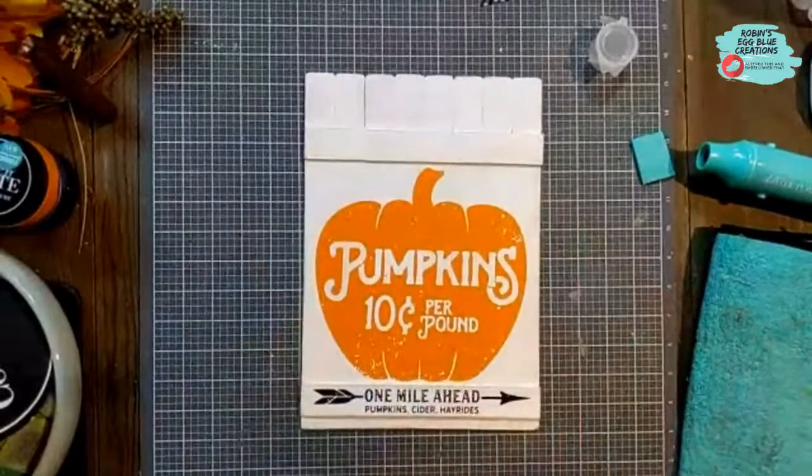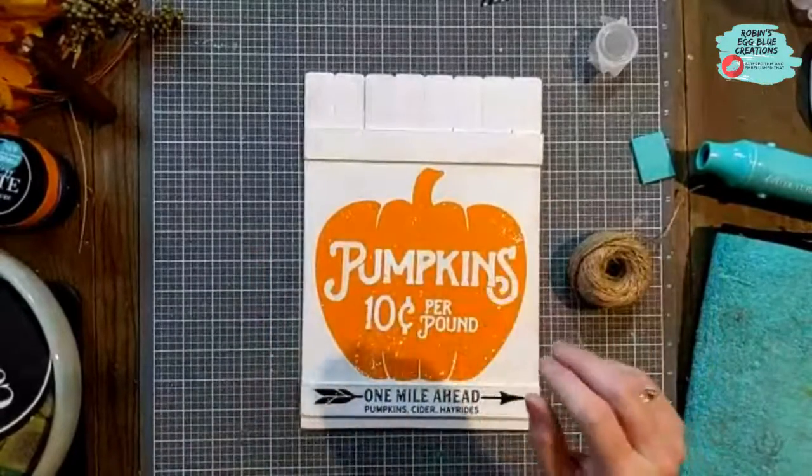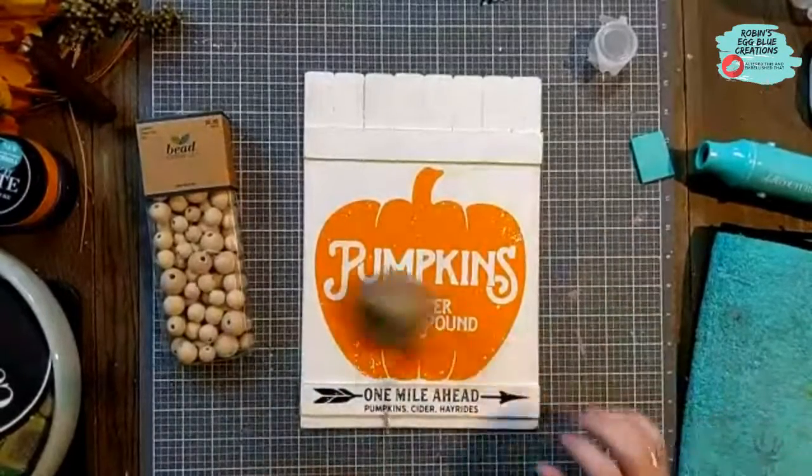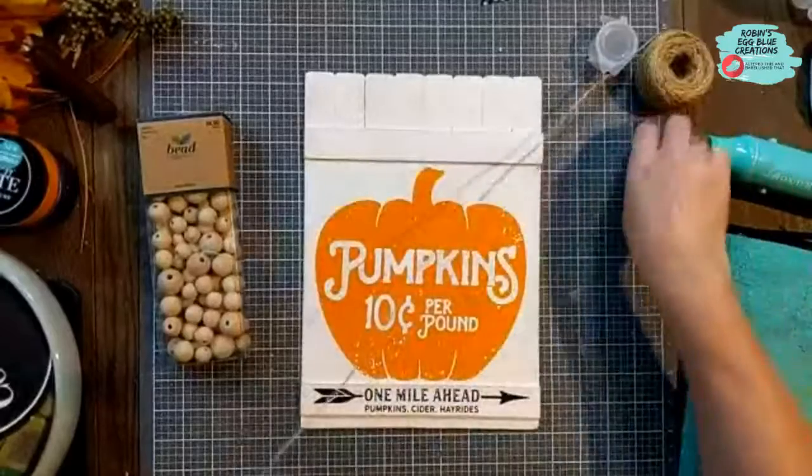Okay, so we're going to add just some simple embellishments. Candy. Reese's cups, those are my favorite.